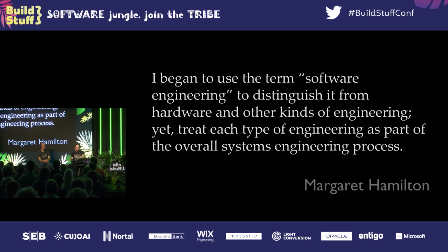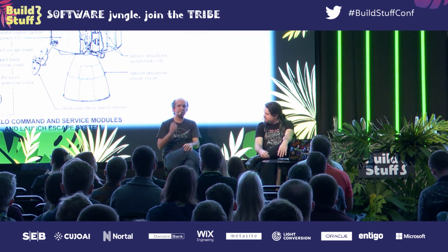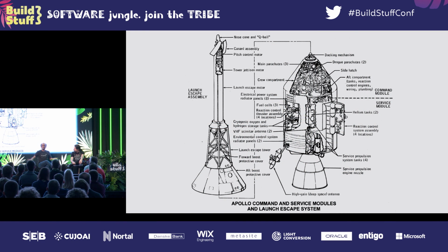She started talking about software engineering and advocated something that she called a systems view, wasn't it? Yeah. So this is the idea. She's basically saying, it's a whole engineering process. It's not just software, it's not just hardware. And we can actually see the degree of interdisciplinary cooperation that is necessary to do this.